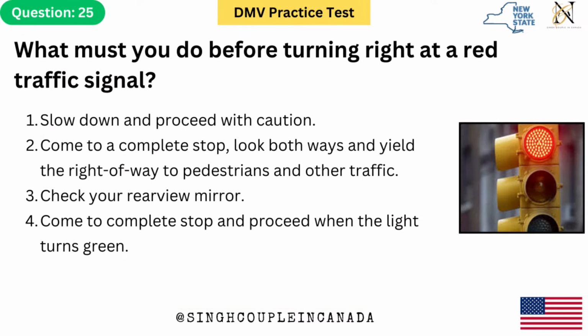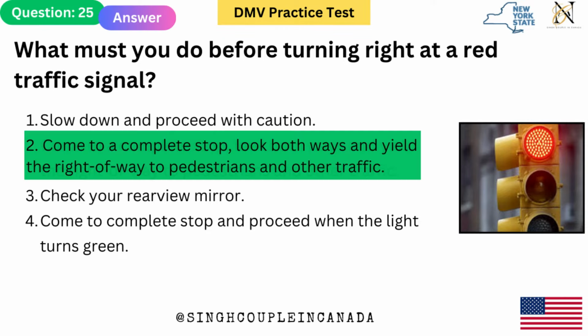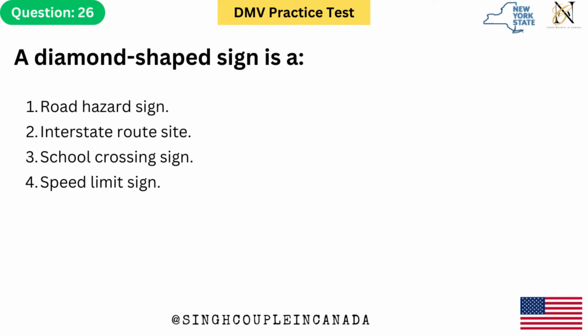Question number 25. What must you do before turning right at a red traffic signal? 1. Slow down and proceed with caution. 2. Come to a complete stop, look both ways and yield the right of way to pedestrians and other traffic. 3. Check your rearview mirror. 4. Come to complete stop and proceed when the light turns green. The answer is 2. Come to a complete stop, look both ways and yield the right of way to pedestrians and other traffic.